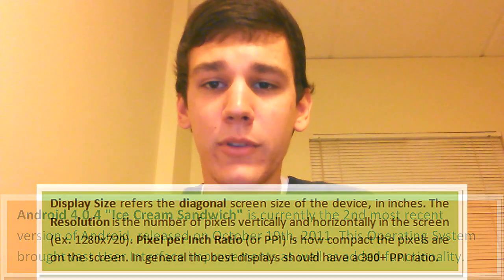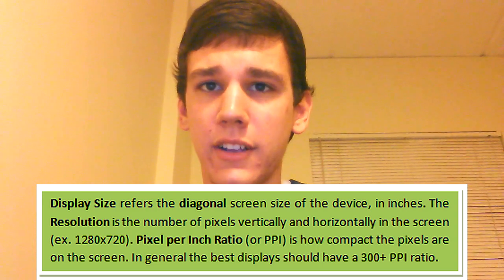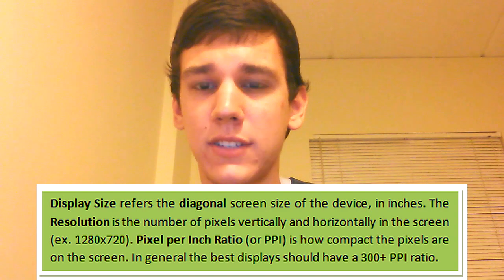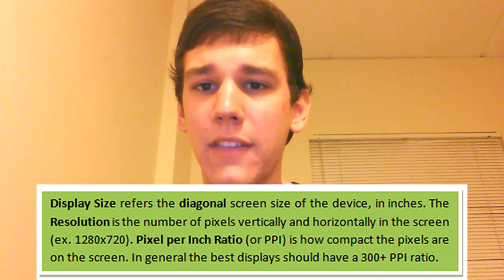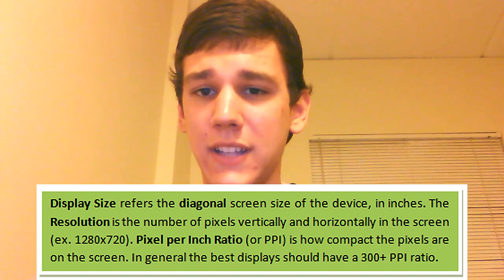As far as your screen goes, you're coming with a 4.7-inch display. It's got a 1280 by 720 resolution, which is very, very good, at 312 pixels per inch. This is absolutely fantastic. It's one of the highest pixel density screens we've seen in quite a while. In fact, as of right now, there's no Android phone with a higher pixel per inch ratio on a 4.7-inch display, so that's something that's really important to you.